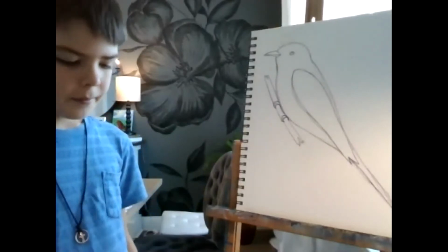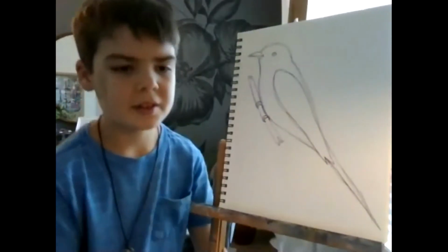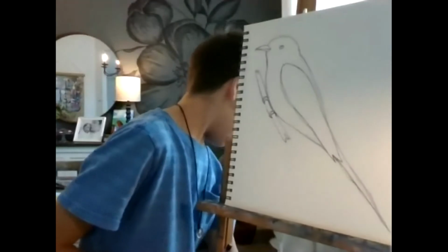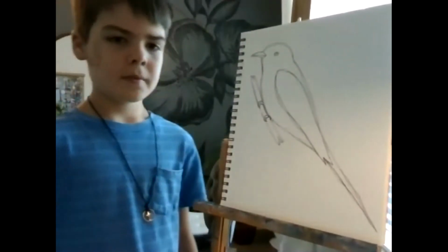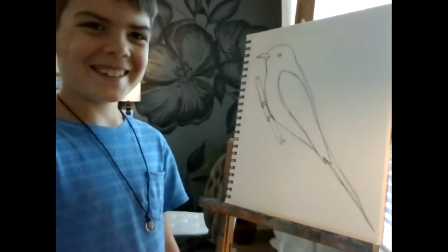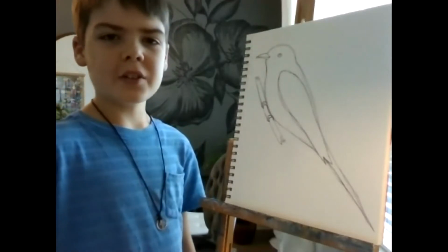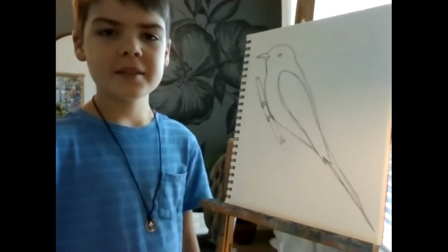All right. Let me move this a little bit this way so y'all can see the tail. Still working on the feet. Okay, well, you're really loud, Hunter. That's perfect, Giovanni. I like your stick. It has a small leaf on it.